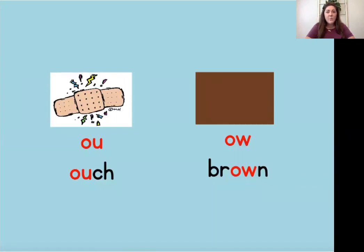I have 2 vowel patterns that we're going to be learning today. Learning these patterns will help us to read the I Can Read passage. You can find this on Knox County Schools website under Student Resources. Both of these vowel patterns are used to spell the ow sound in words. They have some different generalizations or rules of when to use them. We're going to learn that today.